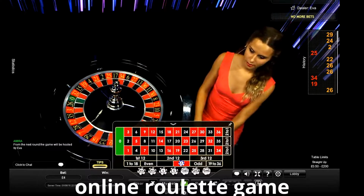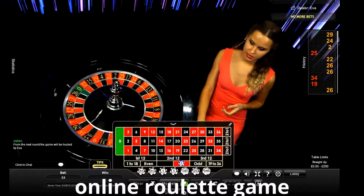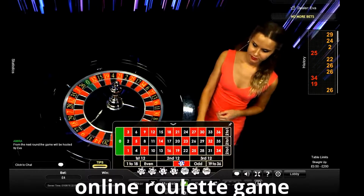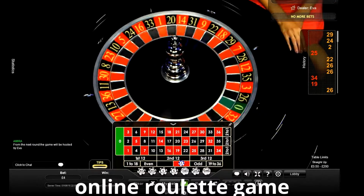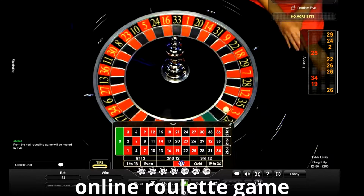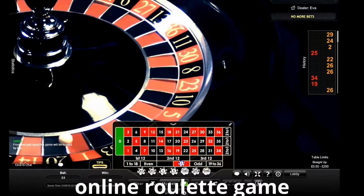But these streaks of one colour, I would assume it's good for the house, because people that are sticking to, say, one number like me, or one colour even, you know, puts quite a lot of money, especially if people are betting big bets that aren't using a strategy, then it's definitely going to put a lot of money back in the casino's pockets.